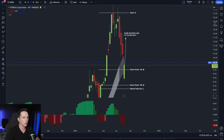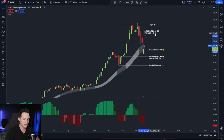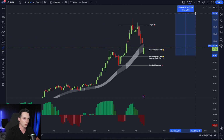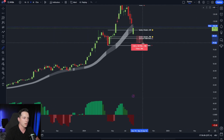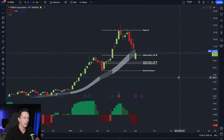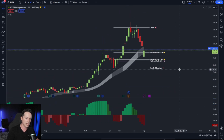Then from there, earnings would be the make or break fundamentally that would either push us back up to 130, 140, 150, or would actually have us break through structure of $80. And if that occurs, then we will most likely downtrend for a very long time. And personally, I don't think that that is going to happen.